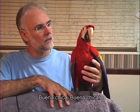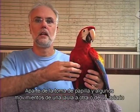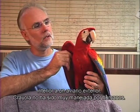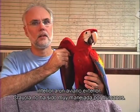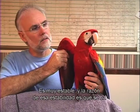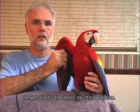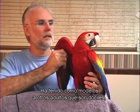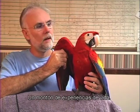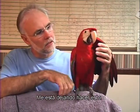Good girl. So aside from the hand feeding that was done with her and some movement from cage to cage and indoor and outdoor, from the indoor nursery to the outdoor nursery, Crayola has not been handled very much by humans, probably a maximum of 10 hours in the last 6 months. She's very stable, and the reason that she's so stable is that she's been raised around other birds. She's had adult role models, which were tame, and she's had a lot of activity in her life, a lot of life experience. So what I'm doing now is I'm holding up the wings, and she's doing very good. She's allowing me to do this.